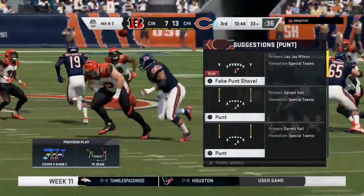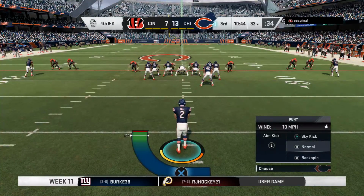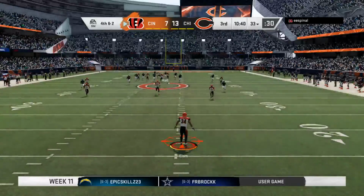Perhaps they overthought this one a little bit. They've been running it real well on this drive, and it was 3rd and short, okay? They decided to throw the football, incomplete. Yeah, they might have thought just a little bit too hard about that play selection. First kick, 47. This one looks good as well.